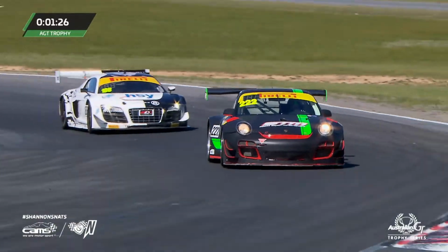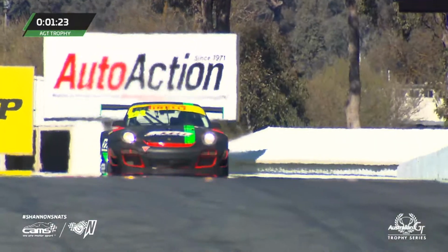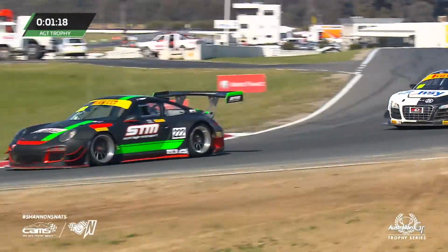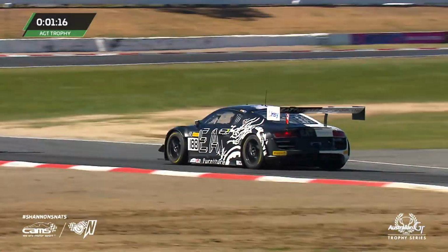Speaking to Dave Stevens earlier on, he was actually saying that he's found a new way to go through the sweeper where it doesn't break. He just basically lifts off the throttle and lets the aero wash slow the car down. He's been doing that all day long.